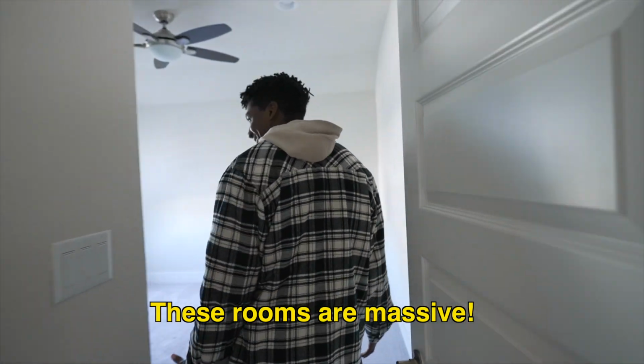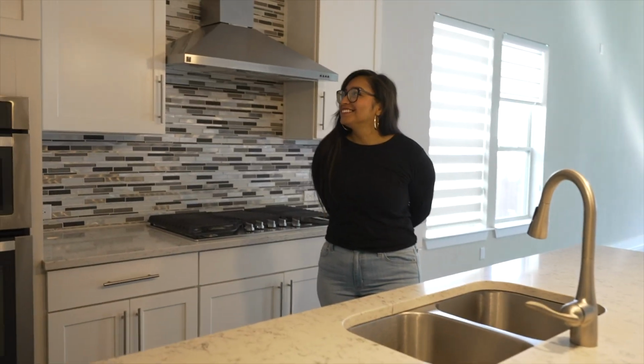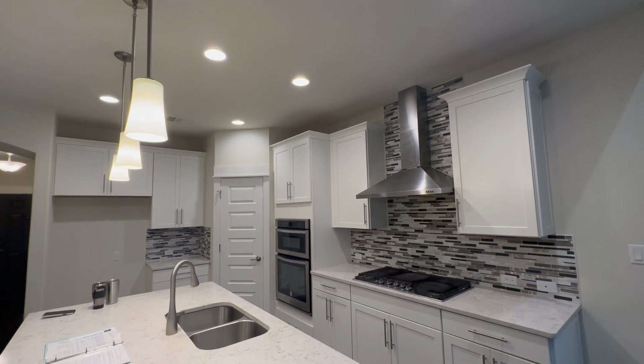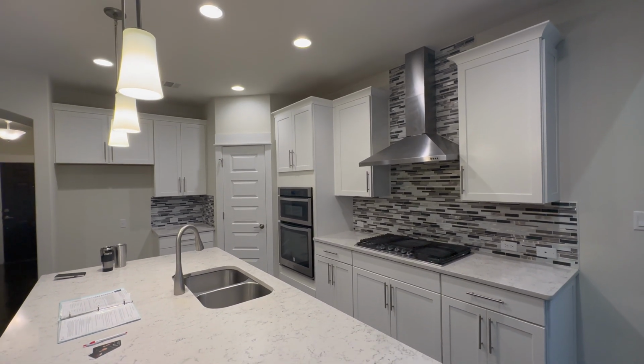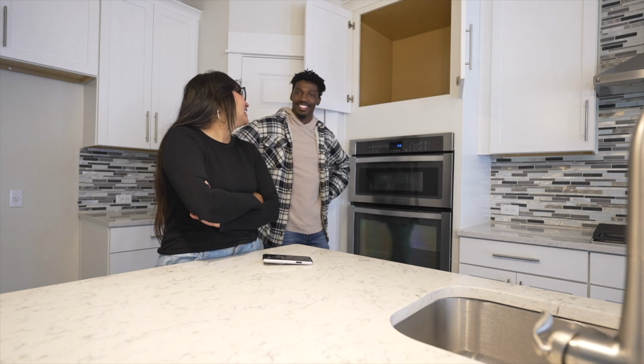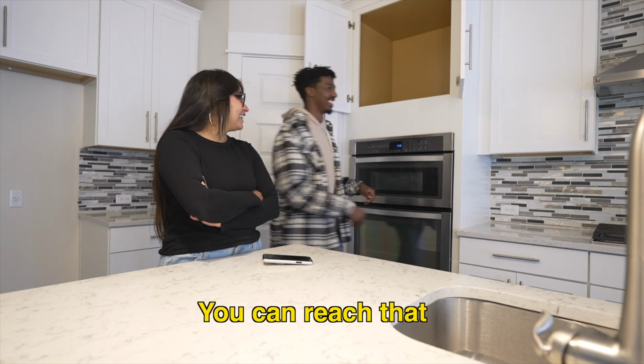These rooms are massive. But more importantly, it had everything on Nayeli's wish list, which is the big kitchen with the island in a super safe neighborhood. With the cherry on top being she could actually reach the cabinets. I don't have to be called over every time she needs help getting some spices down. You can reach that. I can.